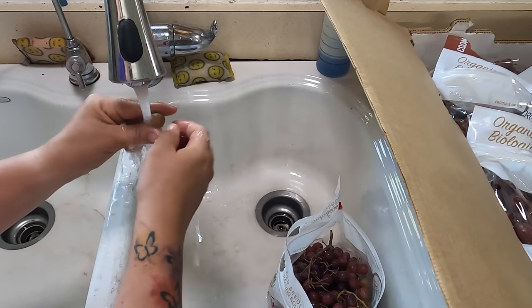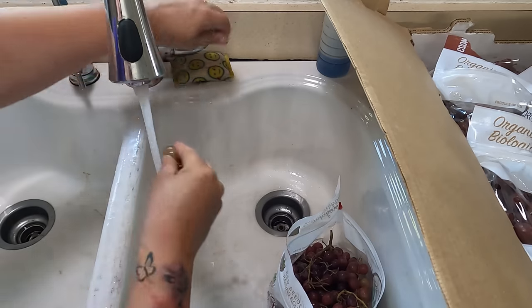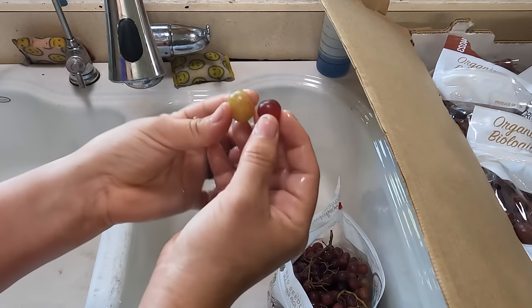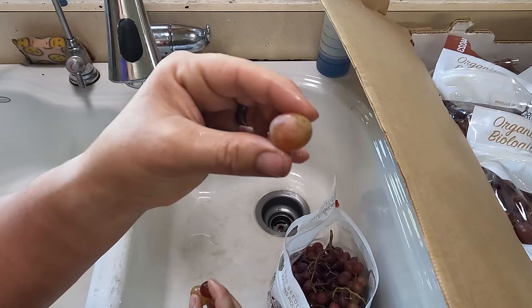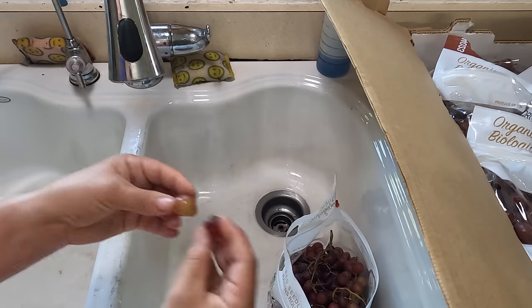That bloom is what helps keep the grape fresh for longer. So that's why you don't want to wash these until you're ready to eat them. But once you wipe that bloom off, then they need to be refrigerated more and really kept clean. But this bloom can be kind of bitter, that whiteness. So that's why you really want to rinse them off and give them a good cleaning.